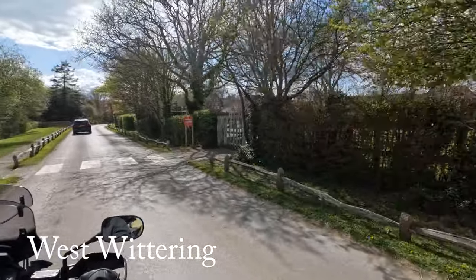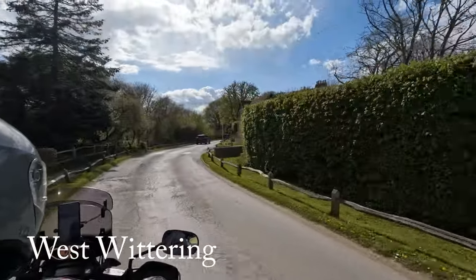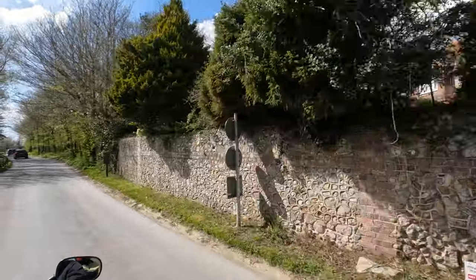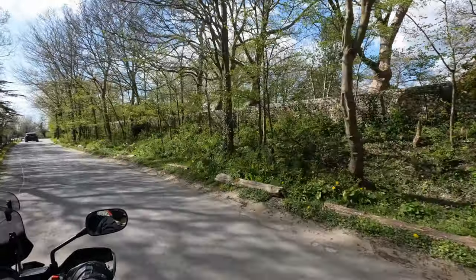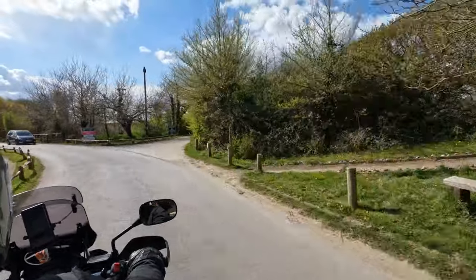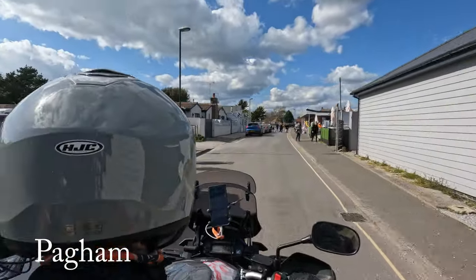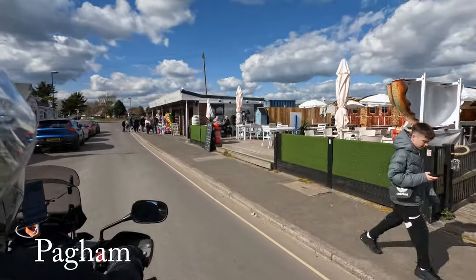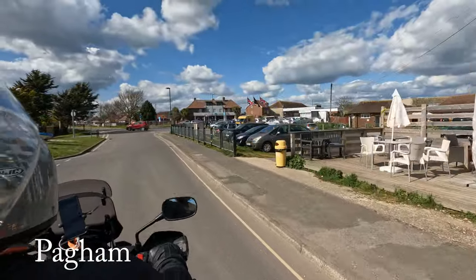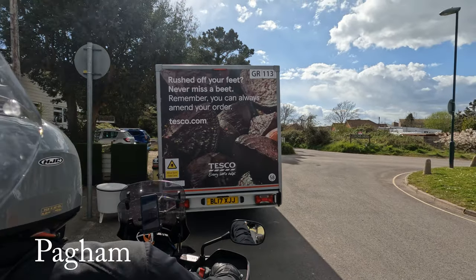So we've just entered West Wittering Estate. Absolutely gorgeous. Lovely traditional red brick and pebble fronts of houses. Really pretty. Elvis, King of Rock and Roll. It's a funny little place. Sort of quite cute, really. And there's a co-op over there in an old pub. Open all year round.